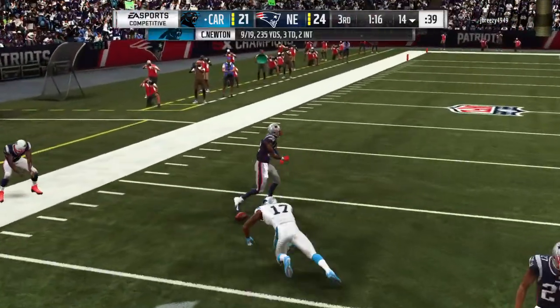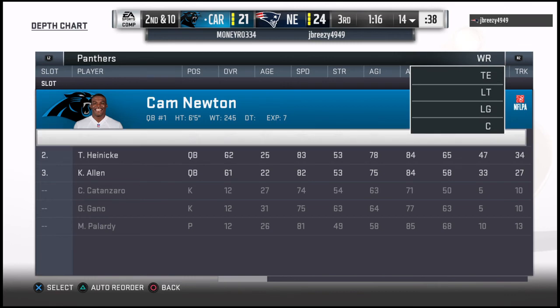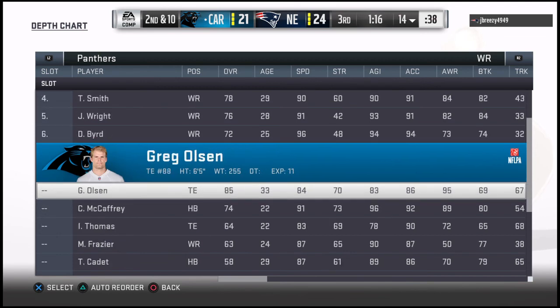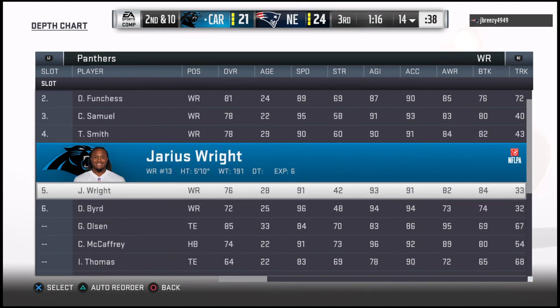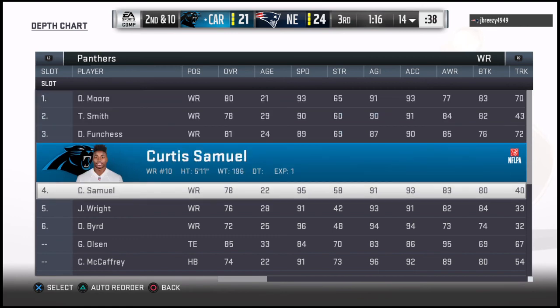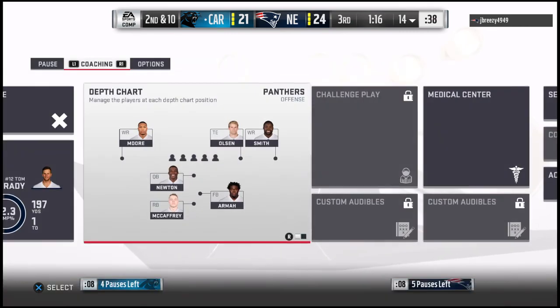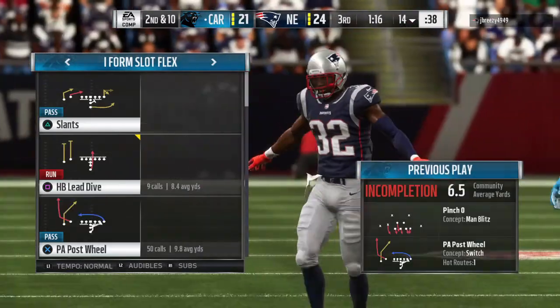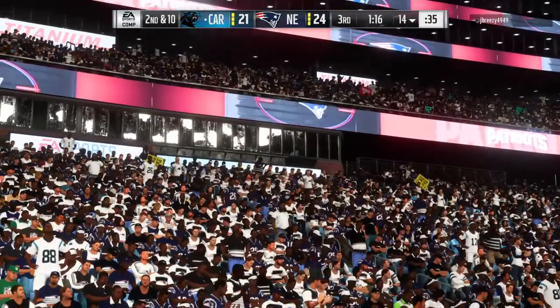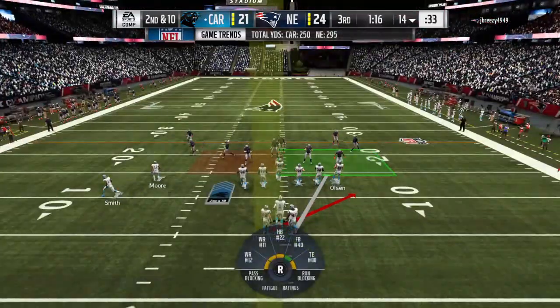And it drops down incomplete. He might have had it. Instead, 2nd down. So after the incompletion on 1st, now 2nd and 10.